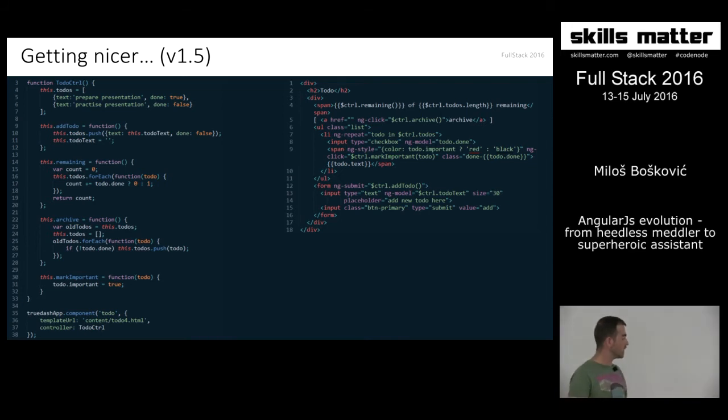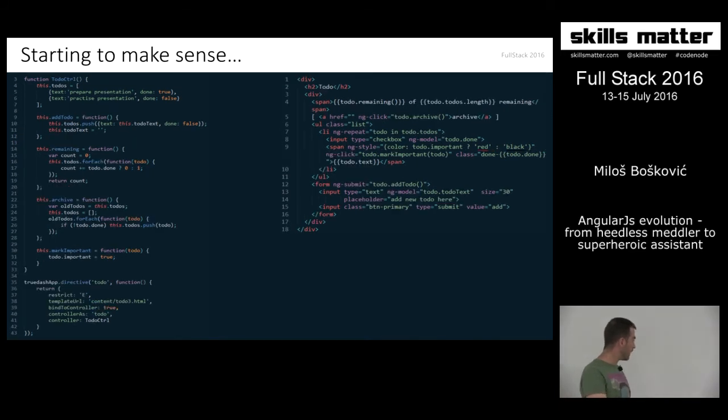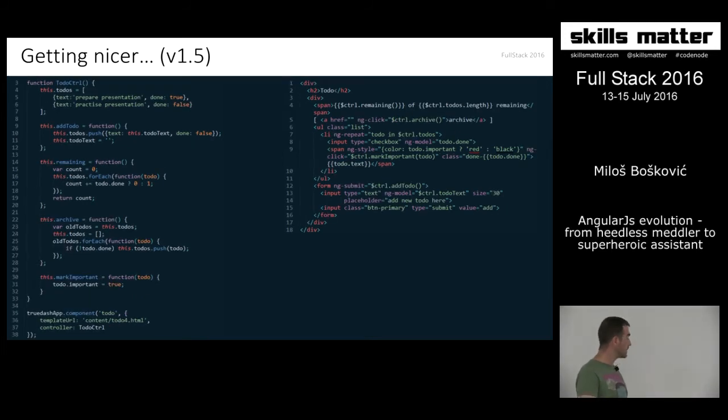So in the previous case we had restrict element, and we had controller as, and we had bind to controller, and all of these now are implicitly defined. They're still there, but they're just implicitly defined. So now you're left with only 2 lines of code, just template URL and the controller. And okay, altogether it's 4. And finally, you don't have anymore this function which is returning an object. Finally, they made things as they should be. It's just an object. You're just defining a component, and you're just passing an object. And this is getting better and better because it's just looking better. It's just easier for you to read.